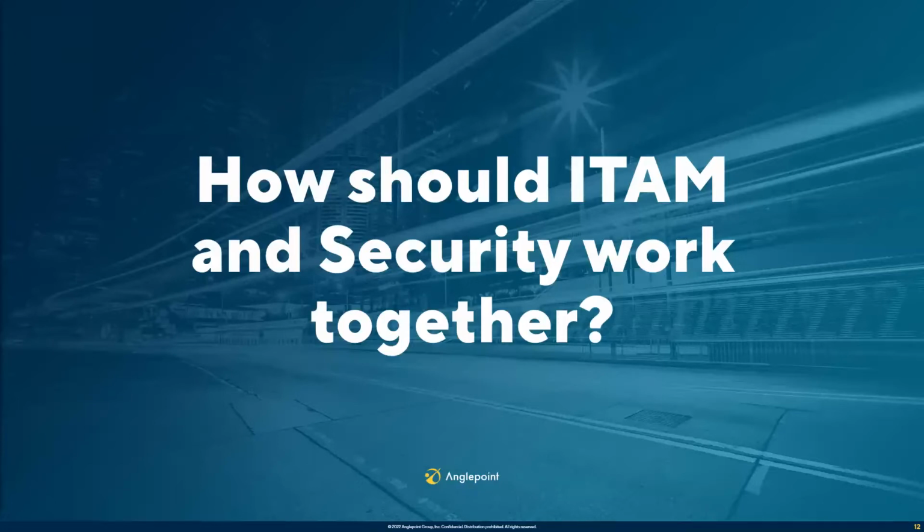Scott, what have you seen? As a part of ITAM, have you been in the security industry? At what levels are you seeing these teams talking to each other, really? Yeah, that's a fantastic question, and I would say not enough, right?